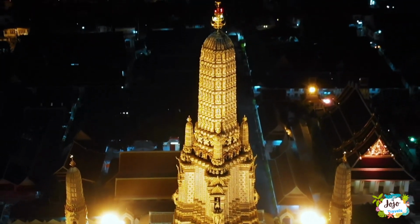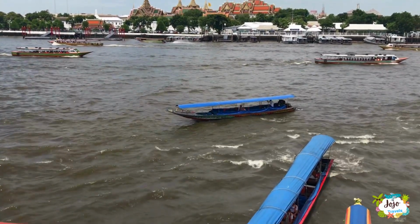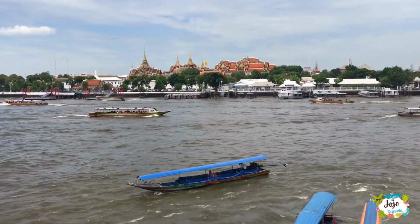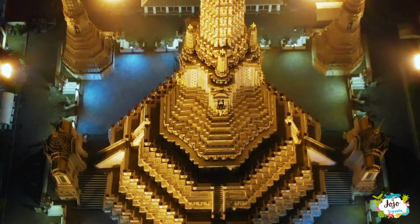Architecturally, the temple is based on a representation of Mount Meru, the center of the world in Buddhist cosmology. In the first half of the 19th century, the temple was restored by King Rama II, and the towers, which were only 16 meters high at that time, were raised to about 70 meters.